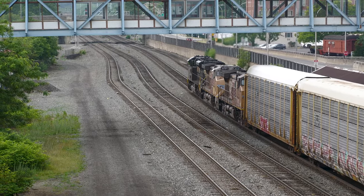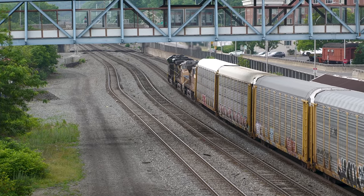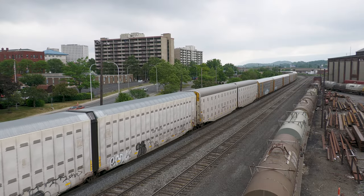The raggedy Union Pacific motors made for a decent consist to start our day trackside, as the train prepares to make their assault on the mountain.